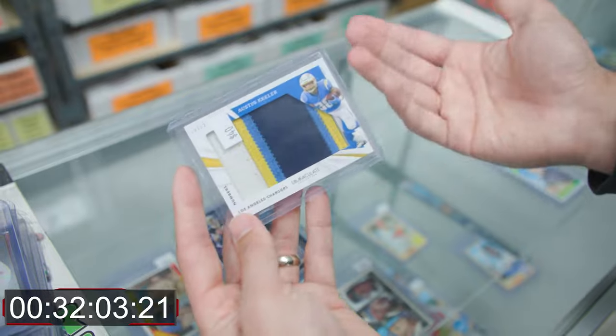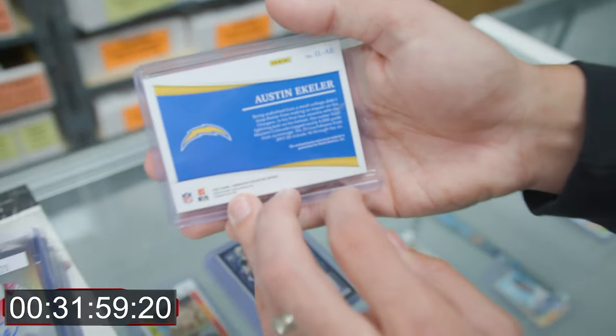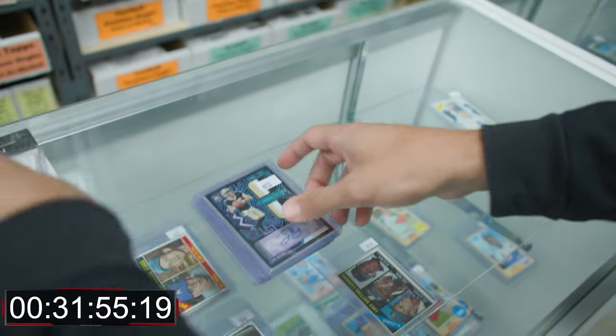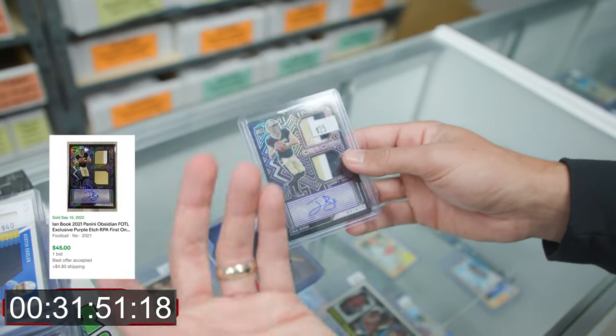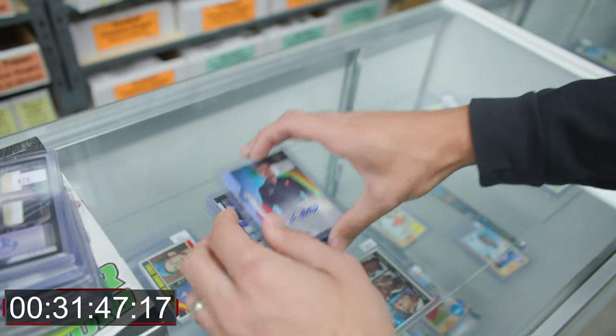The only reason I picked this out is just game used. I mean, the patch is sick, and you turn it over, and it says, "This enclosed game worn or used material." You just don't see that anymore. And Eckler doesn't have a ton. Ian Book, right, out of 40, hoping to get that for $20 and just see what happens. Nice dual patch in case he ever does anything.